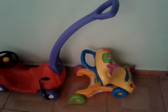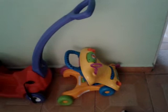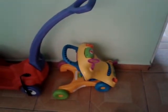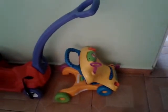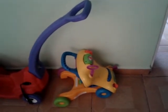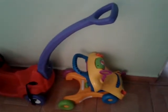This walker, he doesn't really use it for walking yet because he's still unsteady. He's not really walking, and he pushes it too fast, so it's a little bit too dangerous. So I think once he's actually taking steps on his own and he's able to walk a little bit more unassisted, this will work better for him. But he does go up to it and play with all the toys on that.